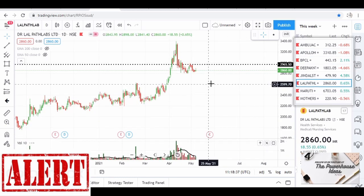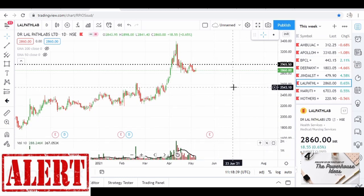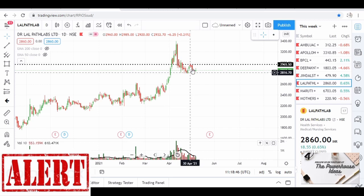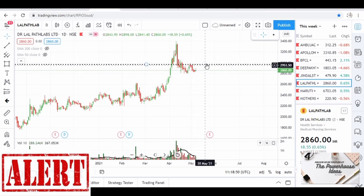The next is Lal Path Lab. This was also suggested in the previous video. In this video also the levels remain the same. We need to wait for this level to be broken and come back for a retest. On a bullish candle close after a retest, we will assume that a support has been created. Then we can take a trade over here, keeping a risk to reward ratio of 1:2 and keeping a stop loss below this support or below the swing low, as the case may be.